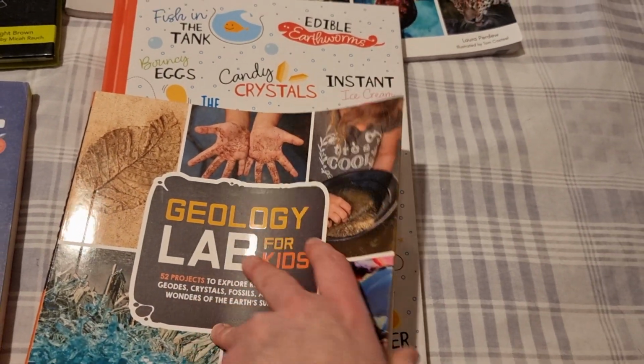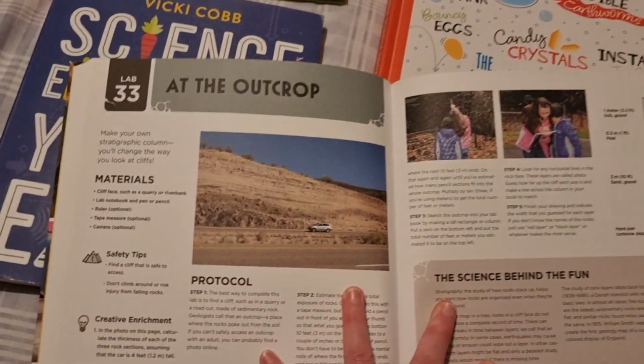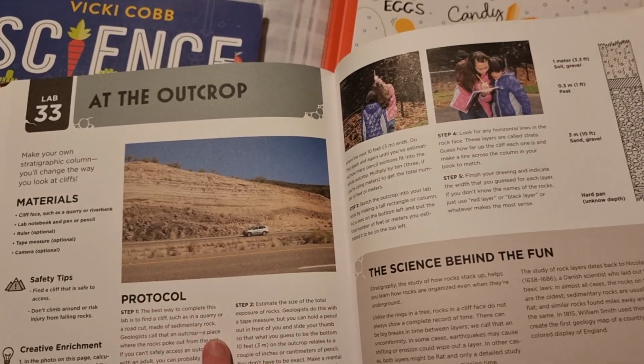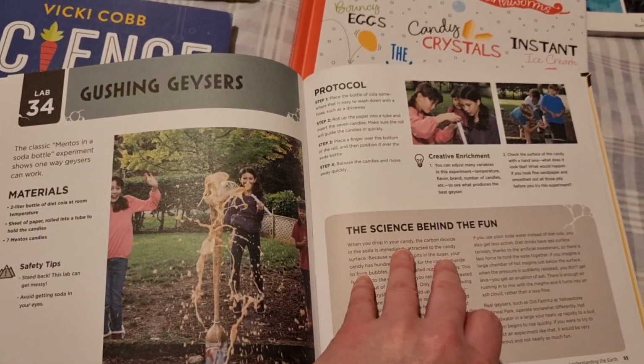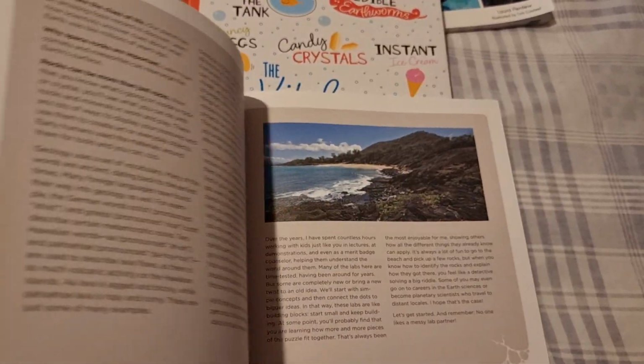We haven't finished it yet because we haven't finished our school year yet, but we've been enjoying what we've done so far. So basically, again, you've got your materials, safety tips, enrichment, and it tells you the protocol. It does include the science behind it, and there is lots of fun. I'll just go back to the contents. There are lots of fun activities that you can do.